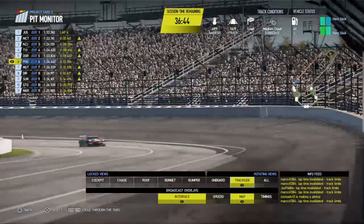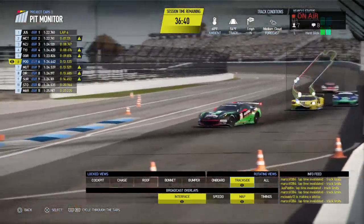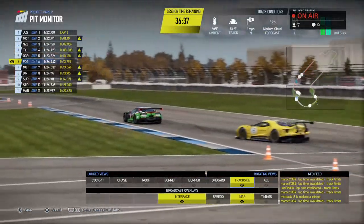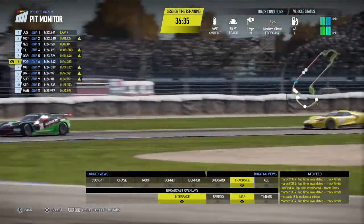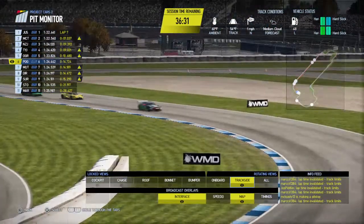But I don't know, with the track temperature this cool, 54 degree track temperature, 60 degree ambient, you might have a few guys who thought I could make those. Bruce Law, I'm sorry, Jack. Gotcha.